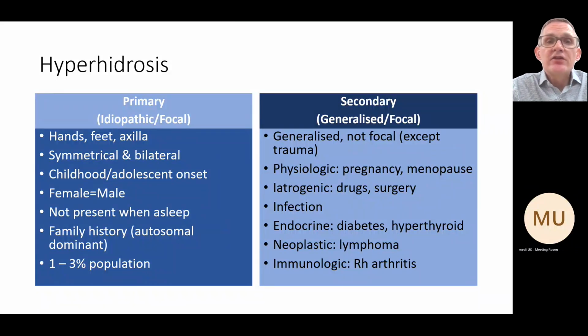There are endocrine disorders such as diabetes and hyperthyroidism. Some neoplasms, especially some types of lymphomas, can present with sweating. And then there are many immunologically mediated diseases such as rheumatoid arthritis, which can also cause sweating.